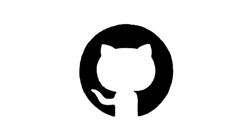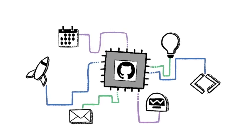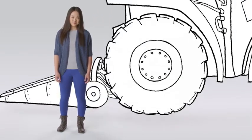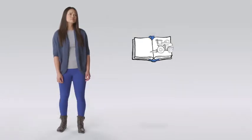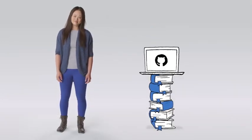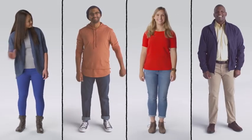Okay, what is GitHub? Well, GitHub is a platform that helps people solve problems by building software together. So, how does it work? This is Sam. Sam works on tractors all day, but not in the way you might be thinking. She builds the software that helps make tractors more efficient. And she does this on GitHub with the help of her team, VJ, Melinda, and Mike.